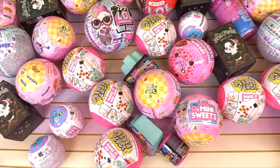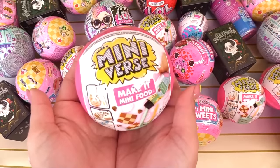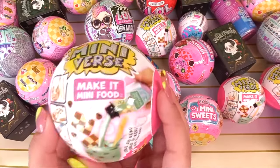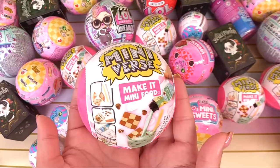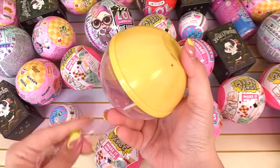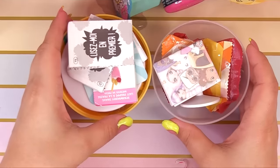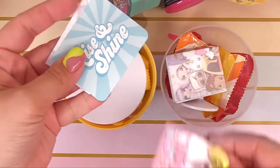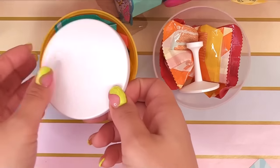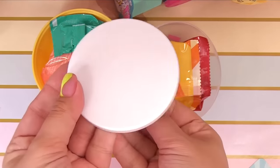Well, all right, Katarina. Let's check out some of these Miniverse Make It Mini Foods. We've got the diner edition. Okay, the cafe edition one is the blue one. Let's make some yummy diner foods. Oh, we are getting so many things inside here. So let's come on right down here. We've got our little collector's guide, our little placemat, and a whole bunch of things, including our very own tiny little diner table. Let's get our diner table together.